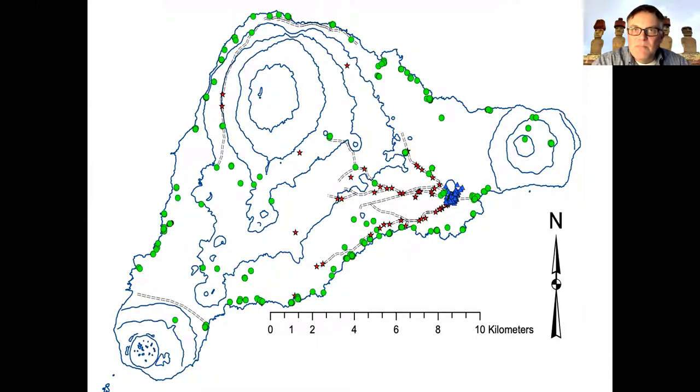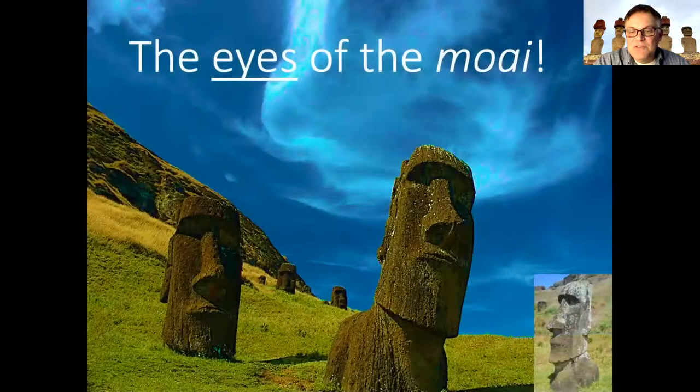Many of them aren't all finished. Some of them are still at the quarry where they're carved, and those are the blue triangles. Many of them are along the coast, which is the green dots, and some are found along roads. And I talked a little bit about these different kinds of statues, the different locations, the last time we talked about Easter Island, but nearly 1,000 statues.